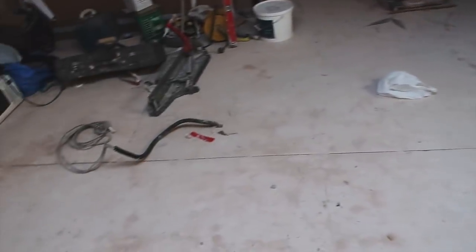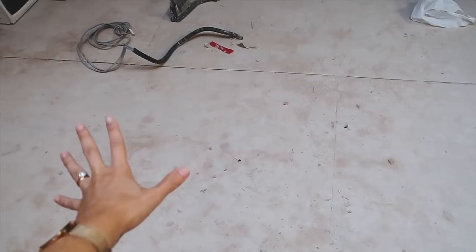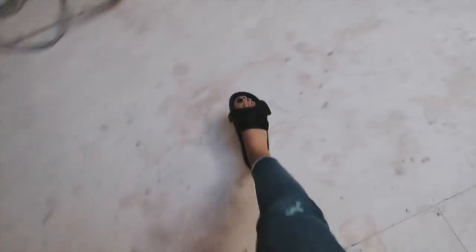It's also weird to see so much floor space because it's not gonna feel like this once the kitchen goes in. There's gonna be a big island here. So I'm kind of just enjoying the free space for now.